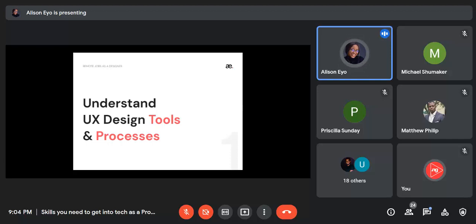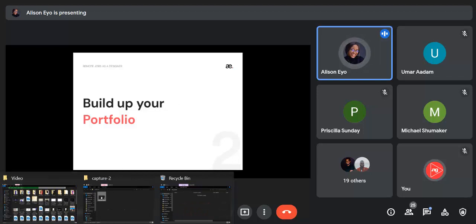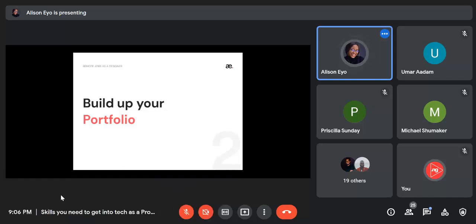The first thing you need to do is to think about how you adapt your design practice to the remote environment. This is actually in relation to those designers that have been working on site or new designers that want to start their career with remote work. There are many UX design tools, but can you adapt your design process for remote work? For example, how will you conduct your user research, usability testing? How will you ensure that you have open communication with stakeholders if you're not going to meet them face to face?